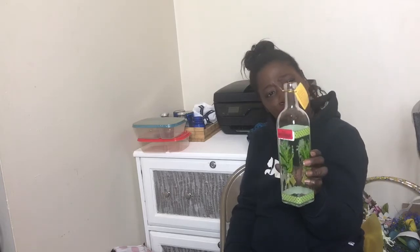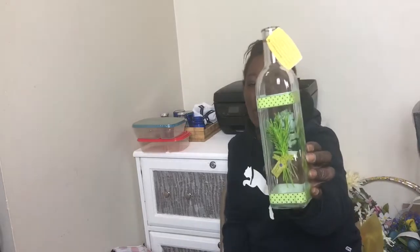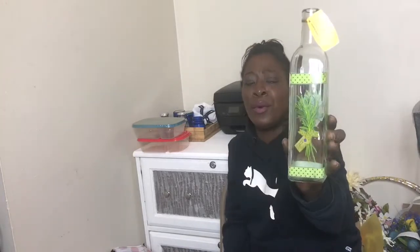This bottle was like $2. It was on sale. Dispenser. It says parsley flakes and stuff like that on it, but what I'm going to do with it is I'm going to spray paint it black.